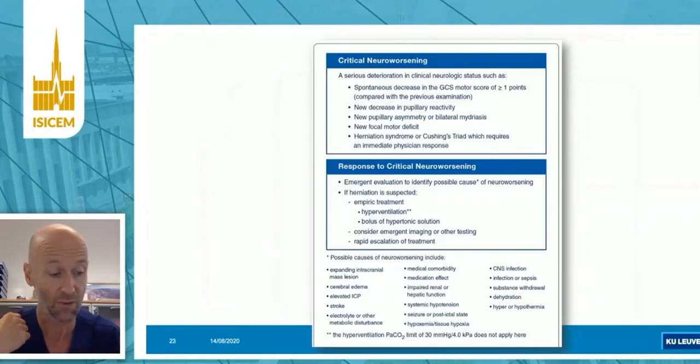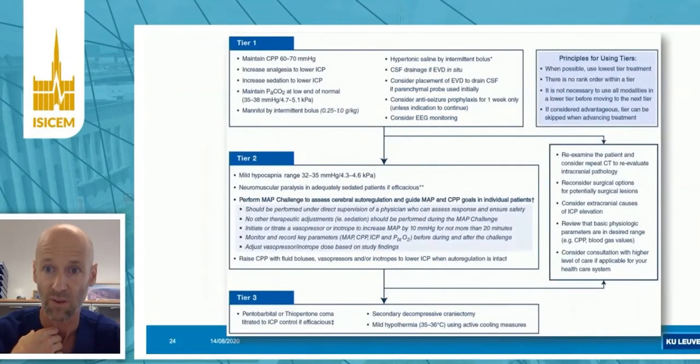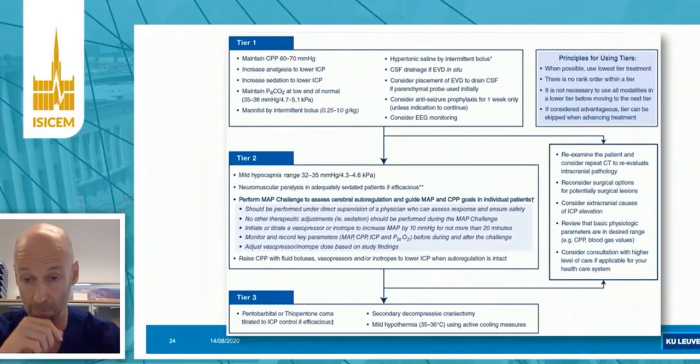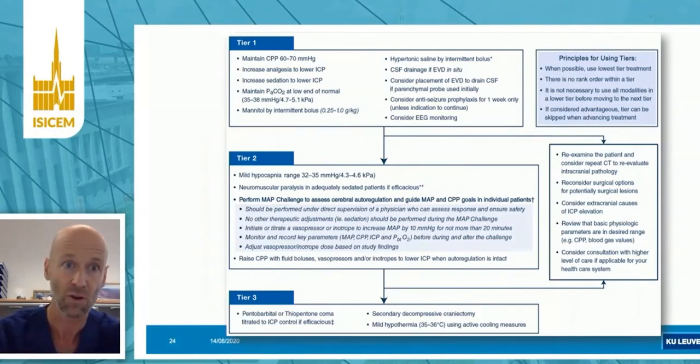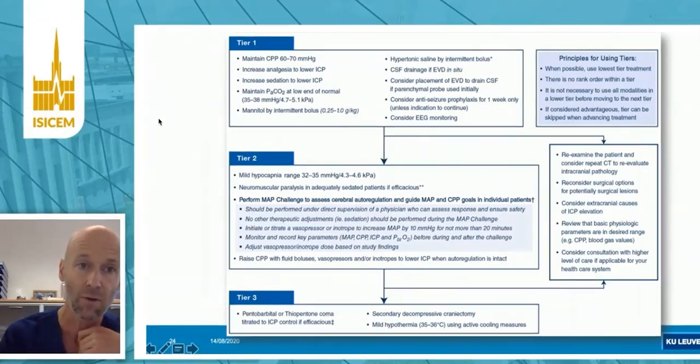Now, what is important if you want to move to a next step is that you evaluate. And the definition of clinical neuroworsening is, of course, important, but a clinical neuroworsening should not necessarily immediately lead to escalation. It should first lead to an evaluation of the patient. And so that is very important. So the inter-tier recommendation to re-examine the patient and to consider certain things that can explain the problem before moving to a next tier is very important. And so those are tier 1 and tier 2 therapies. The manuscript is open access, so I can definitely refer you to that.